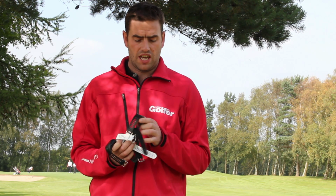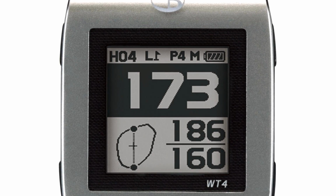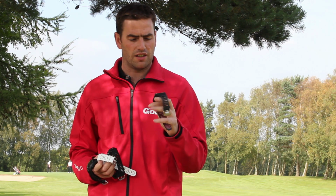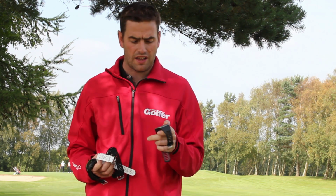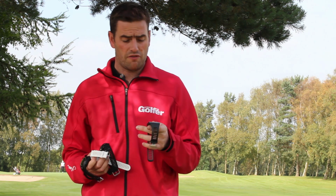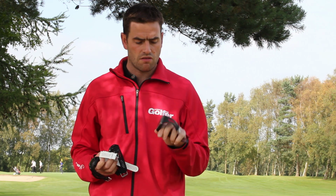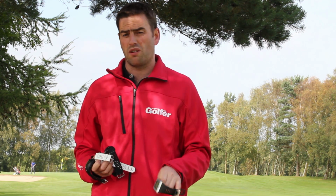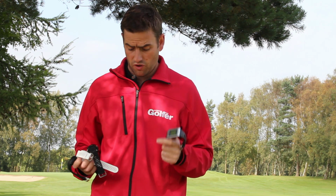Having a look here at the GolfBuddy WT4. This is a very futuristic looking watch, a bit James Bond like. You might be able to have a TV on there or something like that. But like most watches, it's got the standard information that you want: front, middle, back. One of the downsides of this one is it's a little bit heavier and not the sleekest. I think you would notice that if it was on there. But if you like your cool futuristic looking gadgets, the GolfBuddy WT4 is quite a good one.